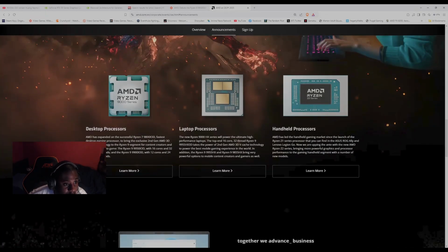AMD has expanded on the successful Ryzen 7 9800X3D, the fastest desktop gaming processor, to bring the exclusive 2nd gen AMD 3D V-Cache technology to the Ryzen 9 segment for content creators and professionals who game. I like the sound of that.